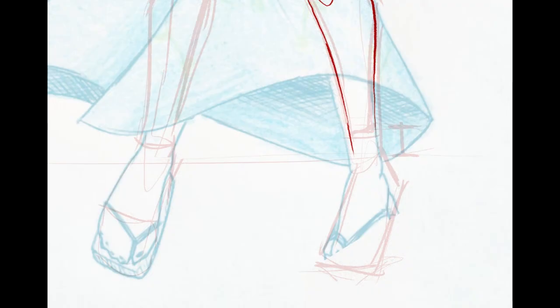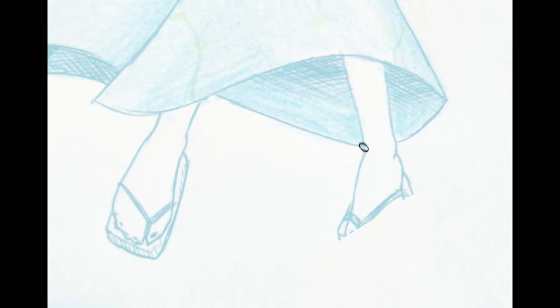Horse. Okay, there we go. I was like, where is that drawing? Alright, so again, like I did with the face, I'm going to go over the feet real quick and then put them back up to where I feel they should be.